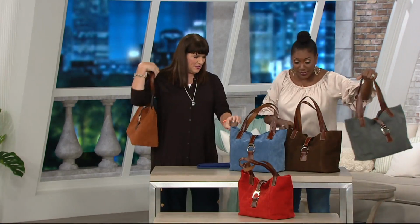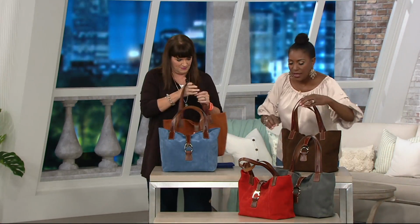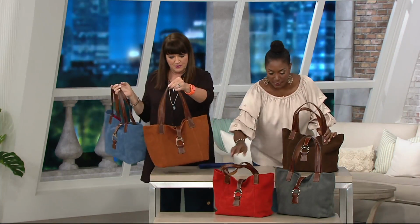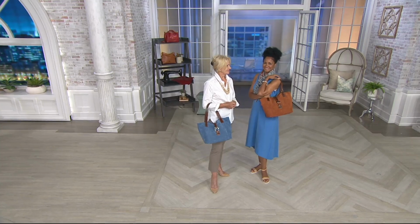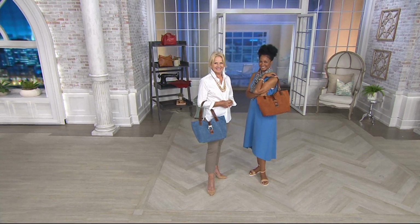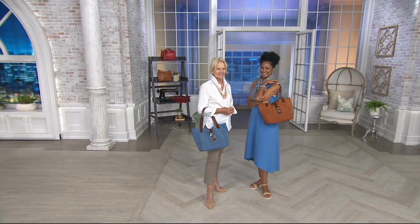So it is new. This is the only order of the year that we are going to have on this handbag. Again, suede is not something that you see a lot of in Dooney bags. No, we only do a couple of them a year.